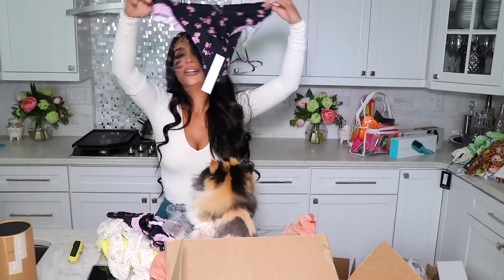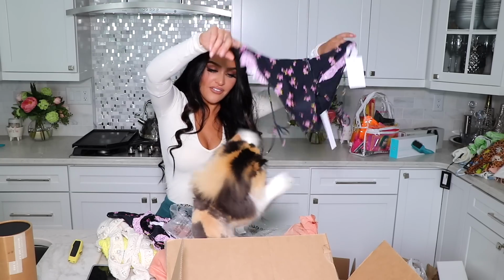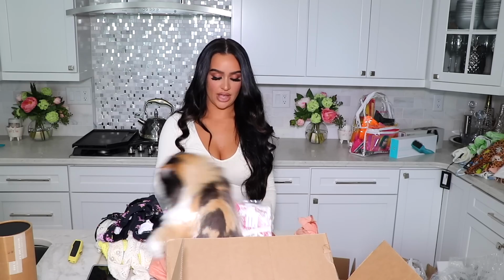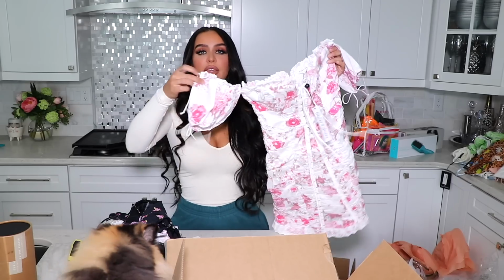Cindy! So it's a little bit of a high-waisted bottom, and then these ties tie around your hip. Cindy, these are not for you, mommy. And then, are you guys ready for the dress? Cindy. It's a pink mini dress with a corset style top and the little puffy sleeves.